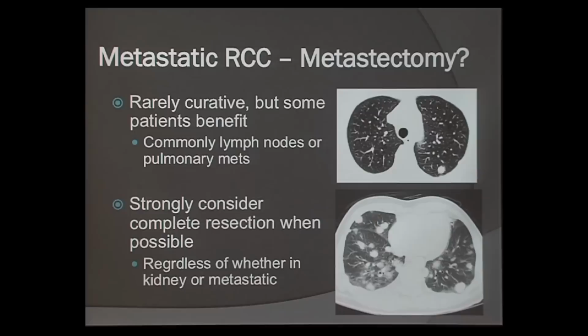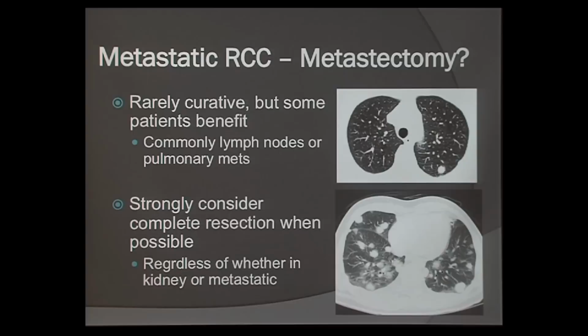And so if you look at, let's say, this patient who has a single pulmonary metastasis, it is very strongly recommended, if they're otherwise healthy, that we go in and resect that mass. It may not cure them and their kidney cancer might come back, but it may prolong their disease-free interval. It may extend the time before they need to be on any systemic therapy, and hopefully help patients live longer.